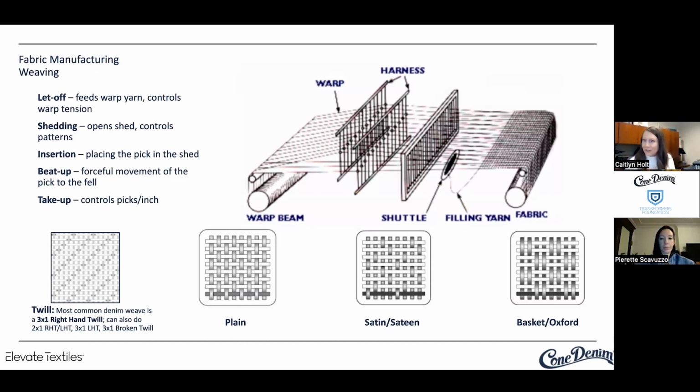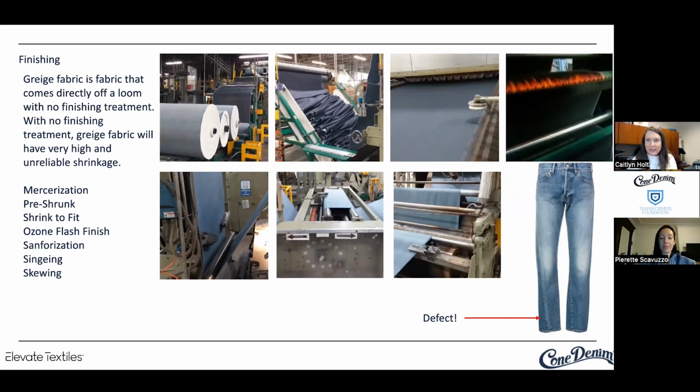As we mentioned earlier, the original swatch from Proximity Mill is a 3x1 right hand twill. A lot of the workwear that you'll see is usually a 2x1 right hand twill or left hand twill. We run a lot of 3x1s, and then you'll see like a cowboy jean or a Wrangler. They really love a broken twill. That's like their signature move. So we run all of the weaves that you see below, and then a couple more specialty ones as well. But so after weaving, we go to finishing.